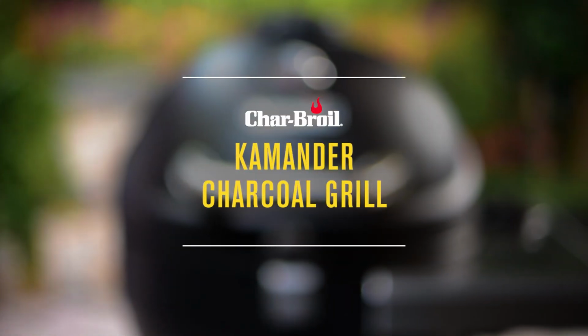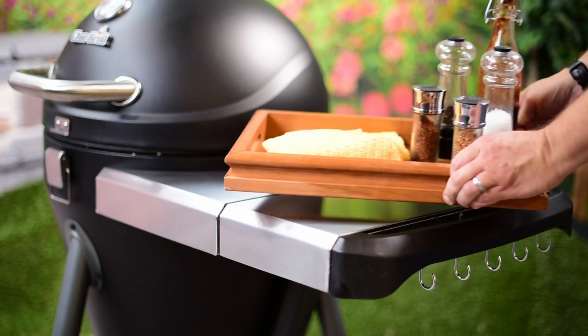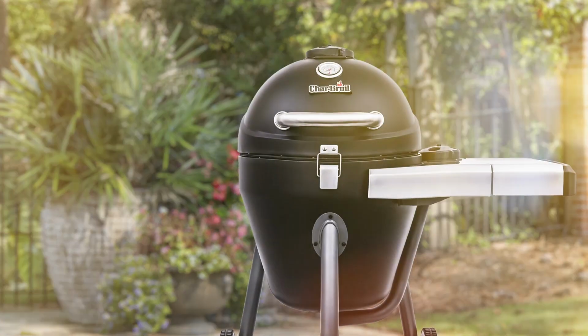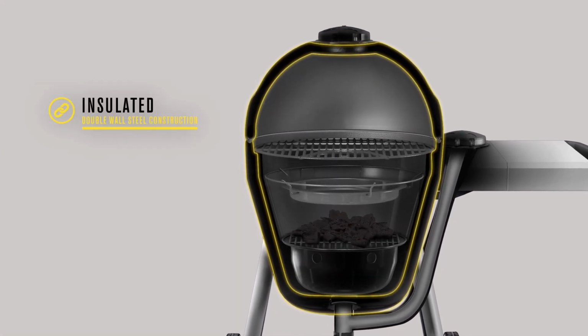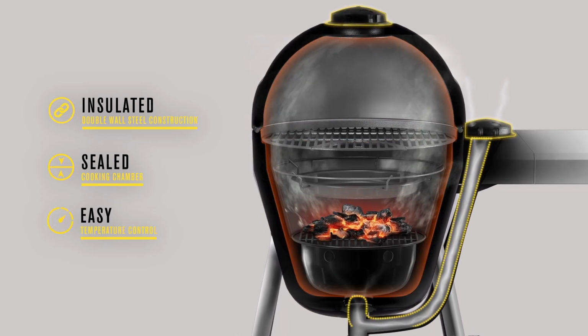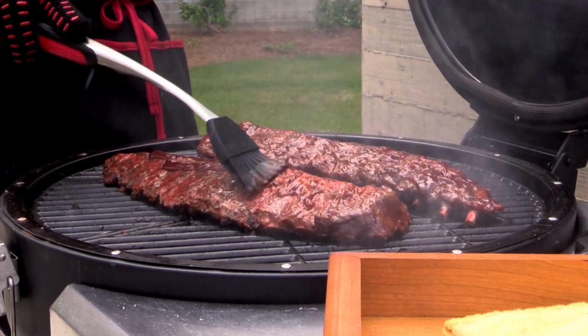The Char-Broil Kamander Charcoal Grill delivers the same great tasting results as the more expensive Kamado style grill without compromising the cooking experience or your budget. The insulated double-wall steel construction and sealed cooking chamber allow you to easily maintain temperatures for any type of cooking, from high-heat searing to low and slow smoking.